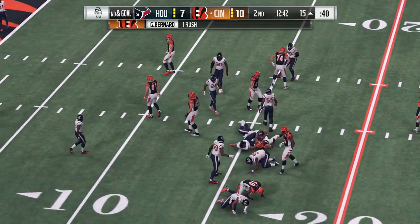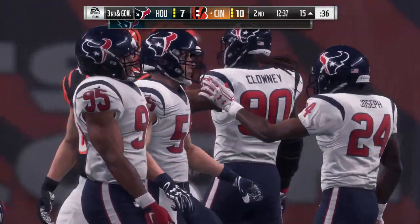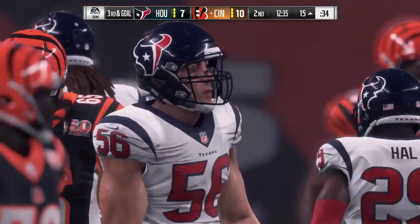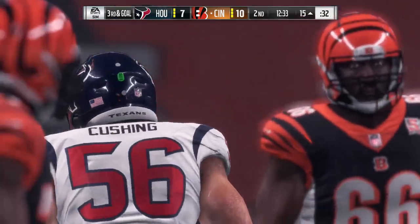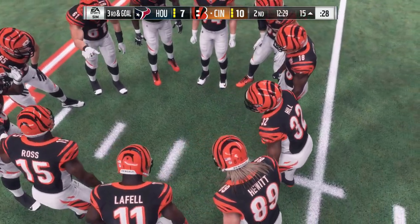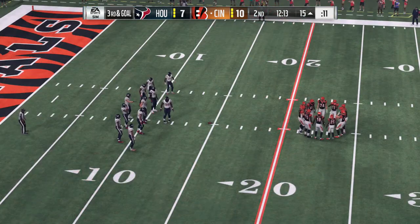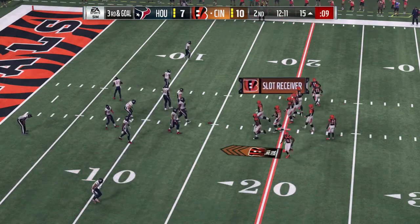Carry for Giovanni Bernard. And they won't fare much better here as he maybe gets back to the line. It'll go as no gain on the play, and now they're looking at a 3rd and goal. So stuff for no gain on 2nd down brings up a pretty interesting 3rd from this distance. I'm throwing the ball, and I'm not even thinking about play pass.